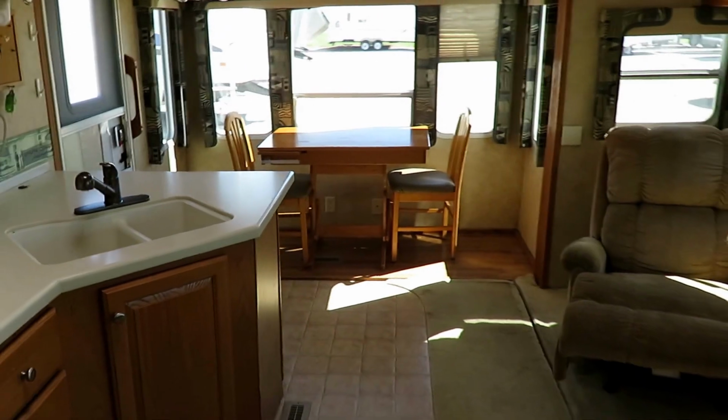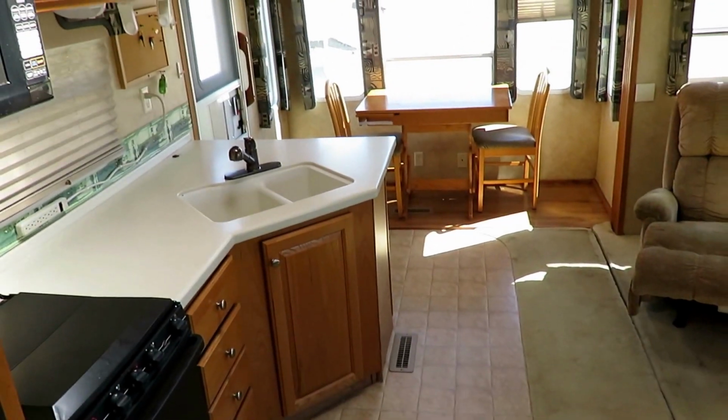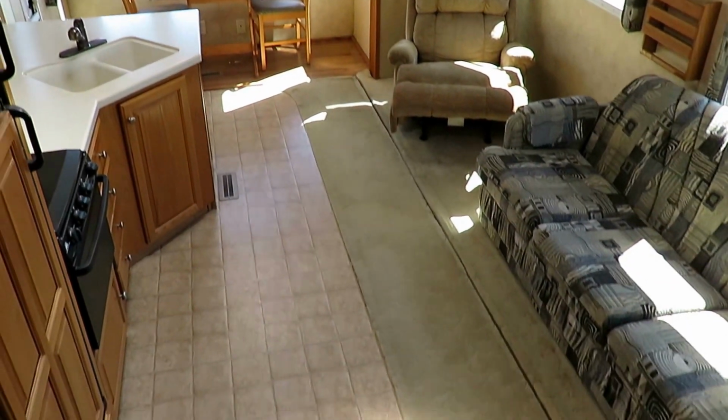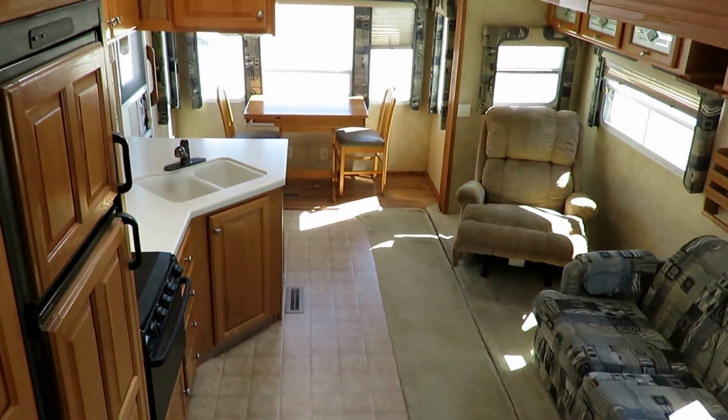Inside here, there's still a lot of good to this. It's still a very functional RV. There are some cosmetic things that I would like to not be there, but there's nothing really stopping you from going out and having a good time with this.